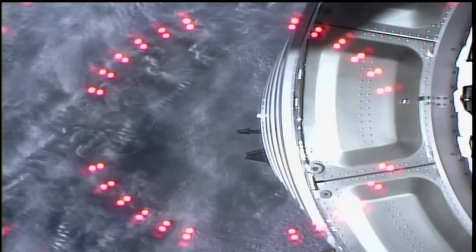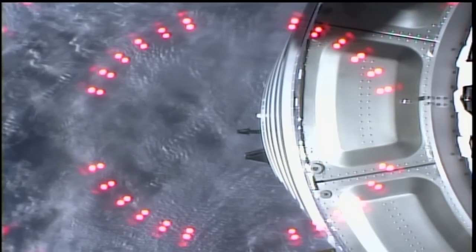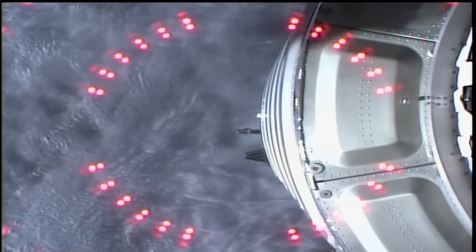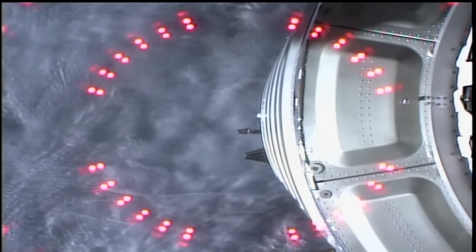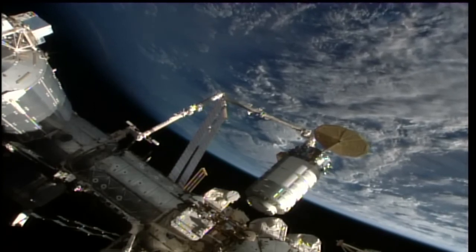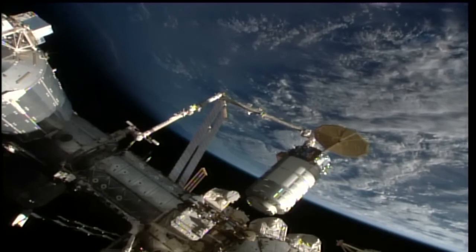After the spacecraft is installed and the team conducts successful leak checks, they are scheduled to open the hatch and start removing that cargo at around 1 p.m. Eastern Time today, or 12 p.m. Central Time. That final installation is on schedule, and we are currently targeting about 30 minutes from now.